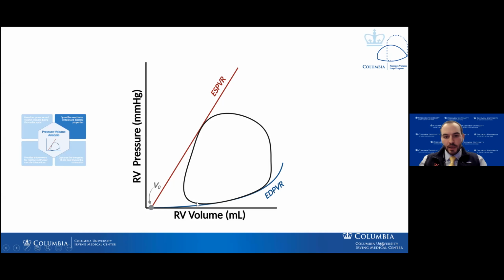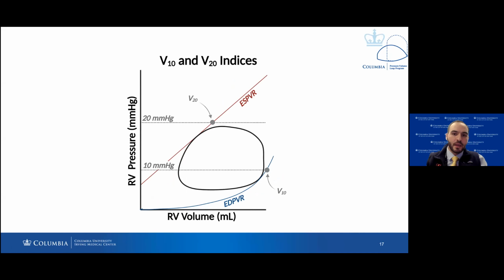And then you can see this line here in blue, which hugs the filling phase of the right ventricular pressure volume loop. That's the end diastolic pressure volume relationship. It can be modeled with a number of different constants that summarize the relaxing properties of the ventricle. And in this paper, we created indices, actually, to standardize the comparison of systolic and diastolic function across patients.